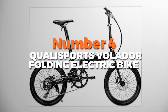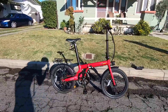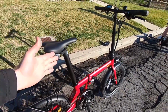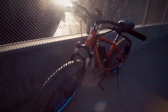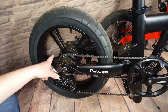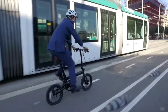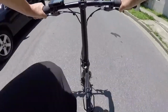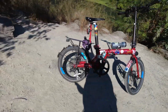Number 4 is the Volodor folding electric bike, an innovative solution for urban commuting and versatile transportation needs. Weighing only 38 pounds, the e-bike is lightweight and easily foldable, making it perfect for effortless transportation and storage in small spaces. Equipped with a 350-watt motor, this electric bike offers swift acceleration and smooth riding experiences, whether navigating city streets or countryside trails. With its 7-speed transmission, riders can effortlessly adapt to various terrains and riding preferences, ensuring a comfortable and enjoyable journey every time.